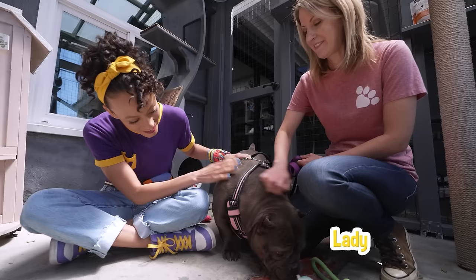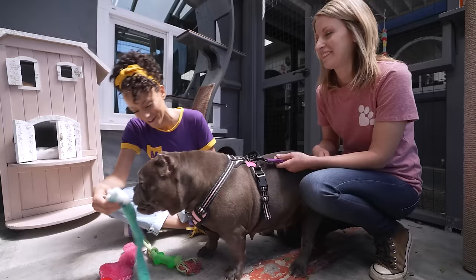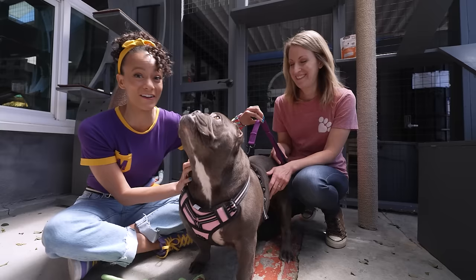Aww. So sweet. What's this? A blue, like a little mouse with a super long tail. Aww. This dog is so cool. Ooh, and I love the purple leash. One of my favorite colors.